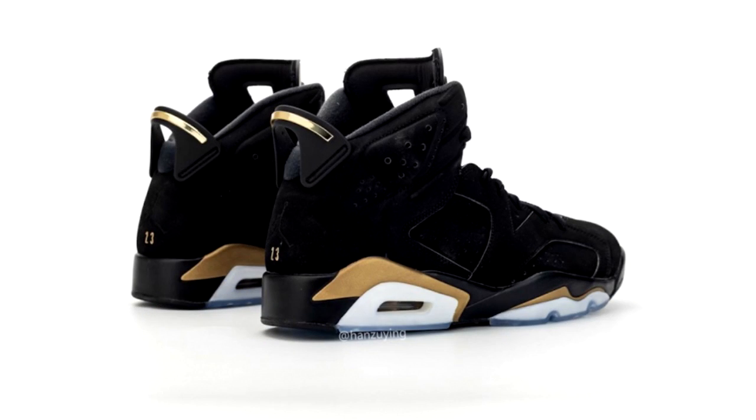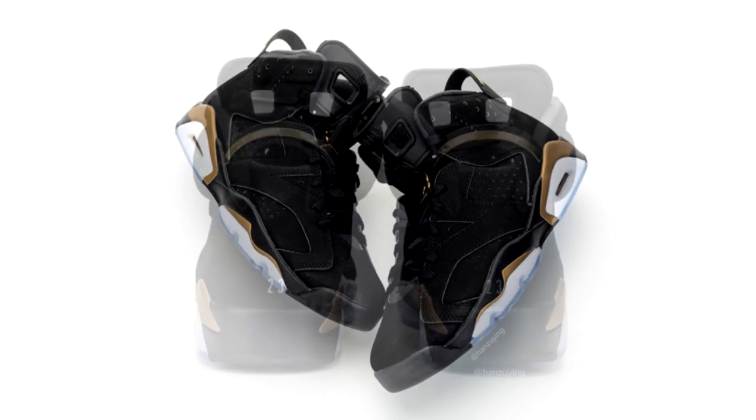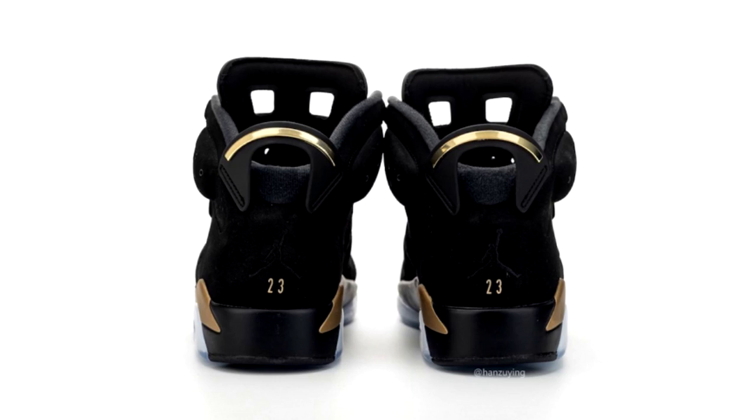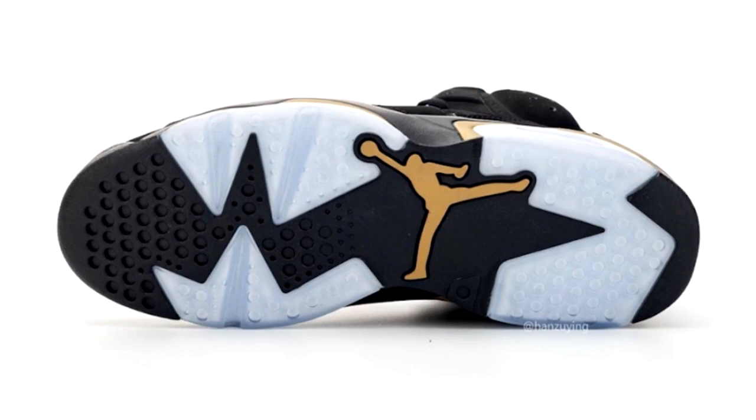These were originally meant to release in late January, but obviously it's been pushed back quite a bit of time. A lot of dates have come out regarding these being either like the April 4th or April 11th or just anywhere in April, but a lot have said that they will actually be on the 30th of March instead.